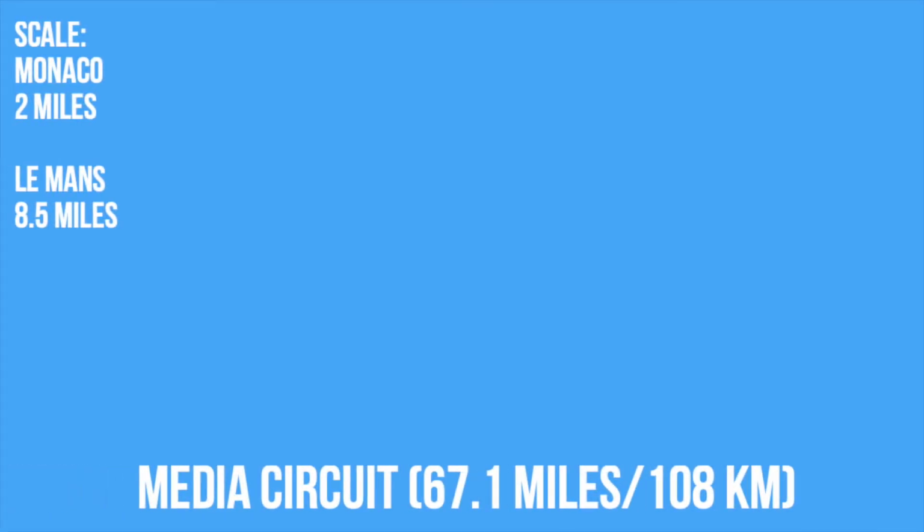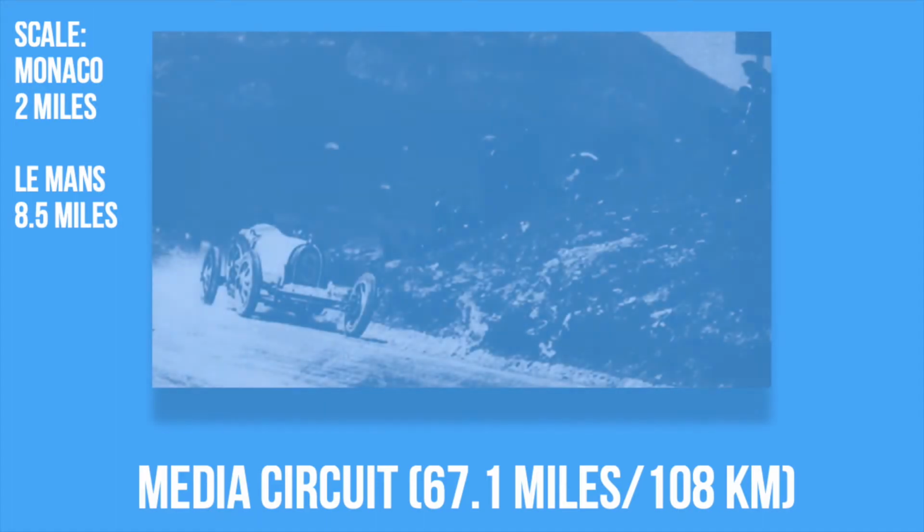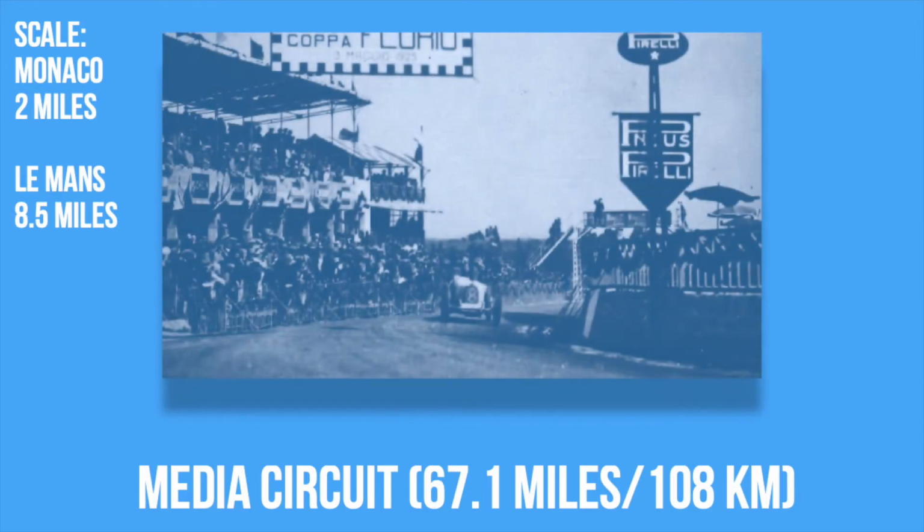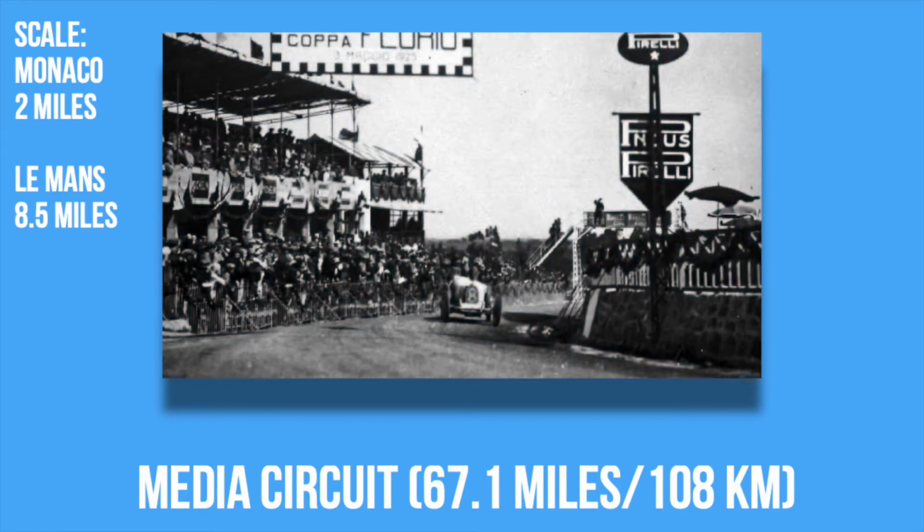And now we come back to the Targa Florio. In fact, the remaining four were all circuits used in the Targa Florio. This time not the Piccolo circuit, but the Media circuit at 67.1 miles long. More of the same really when it comes to the Targa Florio. All of the circuits used in the event were just closed off, winding roads through Sicily, making for one hell of a ridiculously long roller coaster.